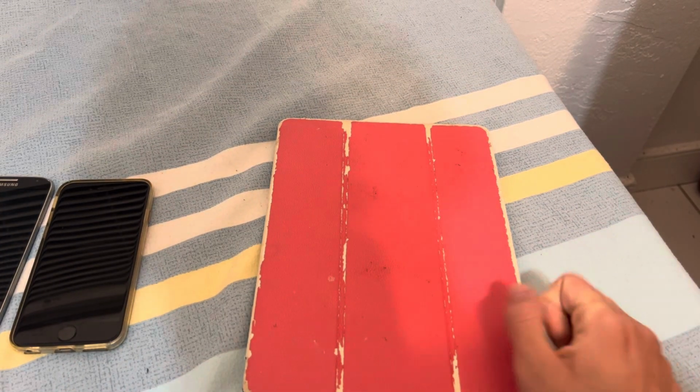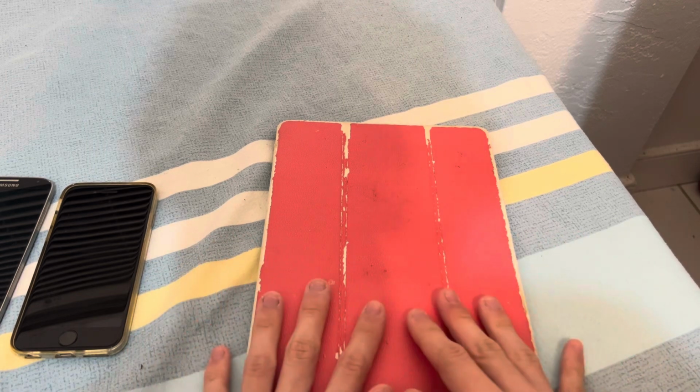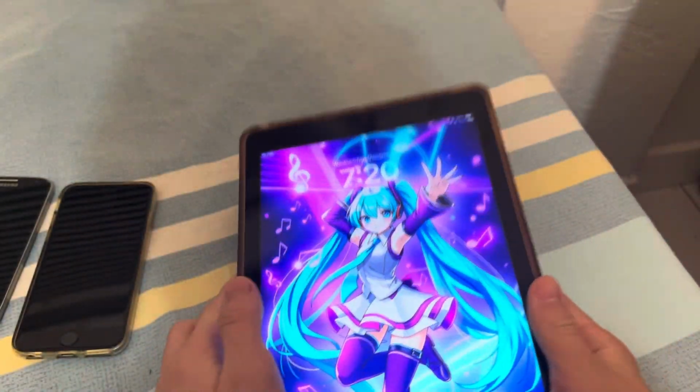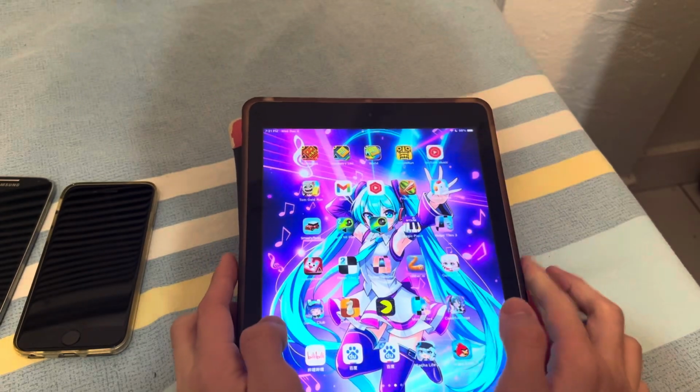So now for the biggest, I can't believe it took me 5 minutes to get to the last and best device. So here's the big one. So here we have an iPad 5th generation, iPad 5, as you can see. Now this one I actually got for an extremely good deal.